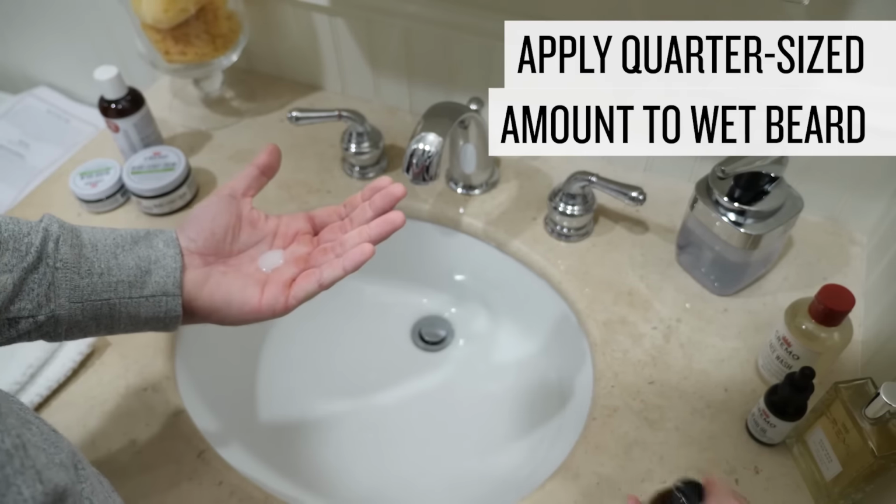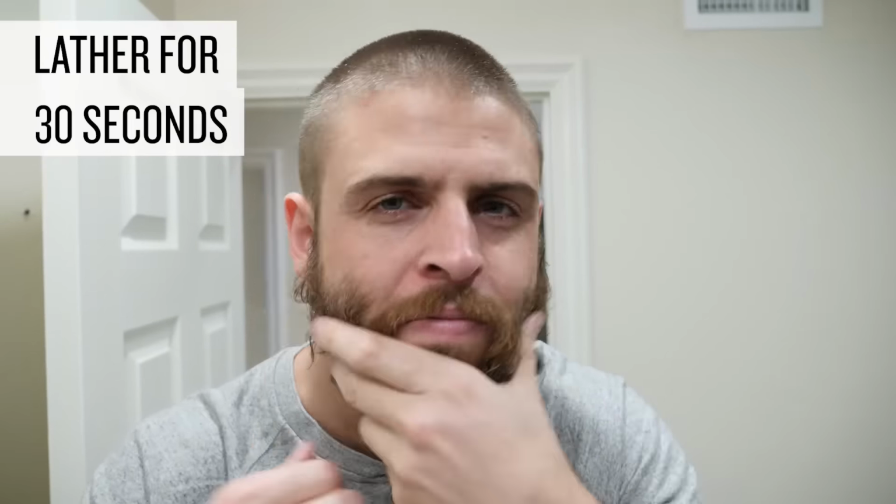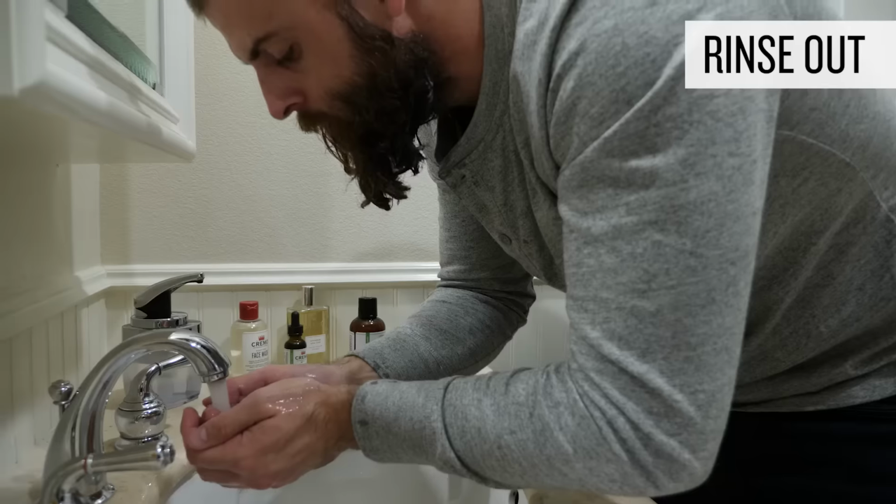Just apply a quarter size amount to an already damp beard, work through the facial hair for about 30 seconds, and rinse out.